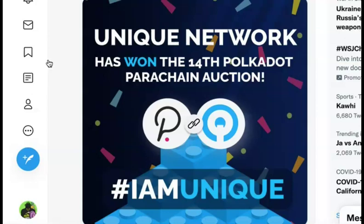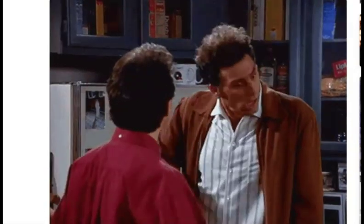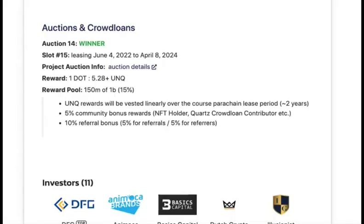And at the time of this video, Unique Network has won a slot, so congratulations to them and the entire community for winning a slot in the Polkadot Parachain auction. The Crowdloan contribution distributions are going to be as follows. It's going to be 15% of the total token supply. That's going to be, for every DOT you contributed, 5.28 of the UNQ, the native token of Unique Network. So congratulations to everybody that participated.